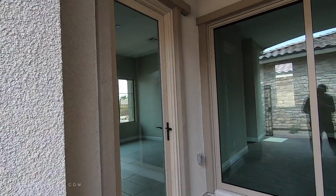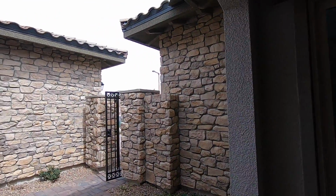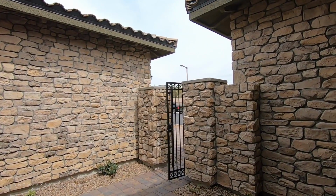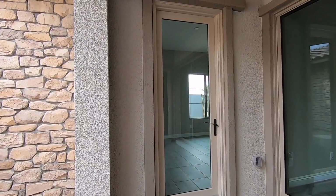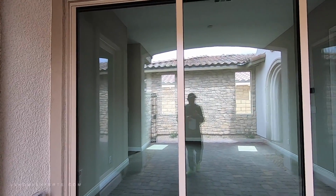So this door takes you into the multi-gen. So this is what's nice about this. Basically, if you have parents or you have older kids, you want them to have their own privacy, they can come through the front here. They'll access this door that takes them into the kitchenette / living room. And also, this could also be their bedroom too as well.